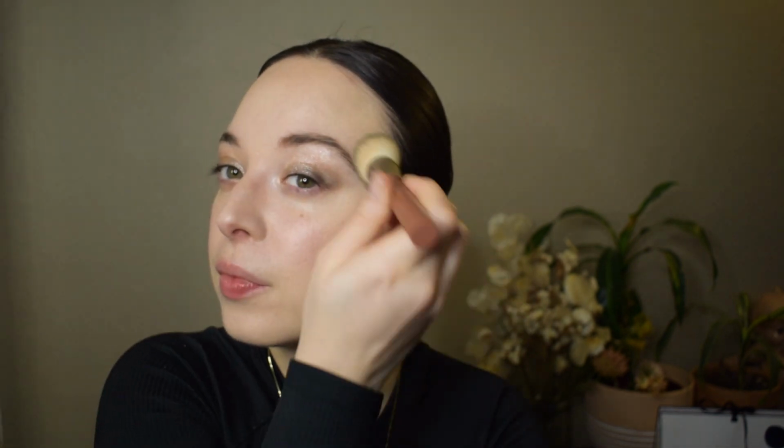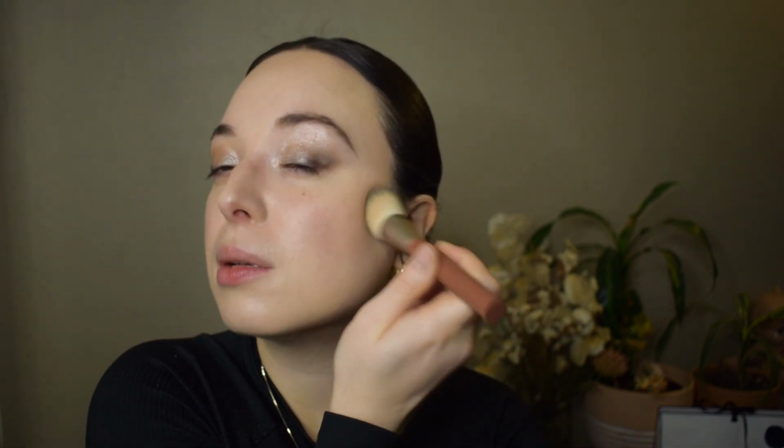Yeah, this product is definitely giving the Tower 28 Sculptino a run for its money when it comes to a place in my heart. For highlight, I picked up another Baume Essentiel. This is in the shade Sculpting. Ugh, I'm so happy I did. I've been really wanting this for such a long time, and I'm so, so happy that I picked it up.